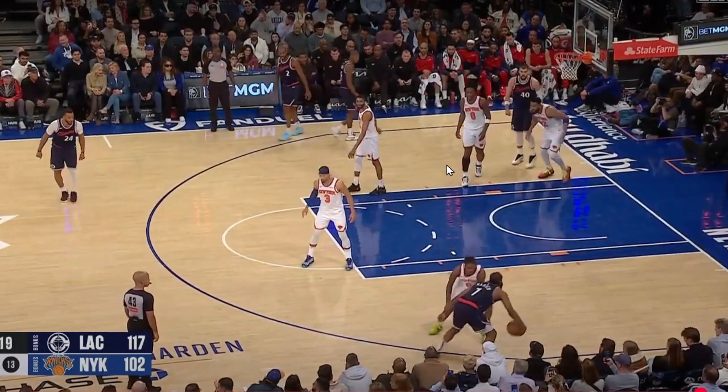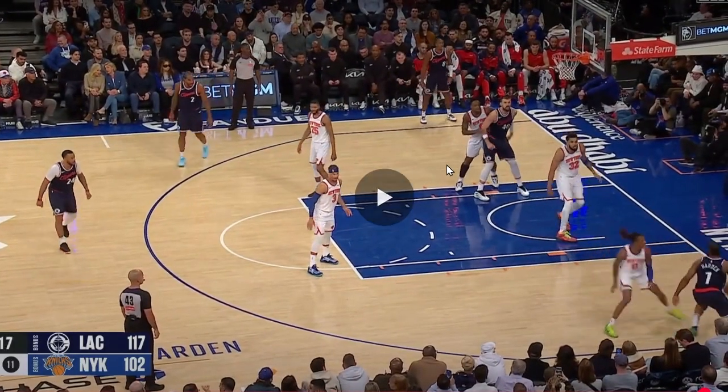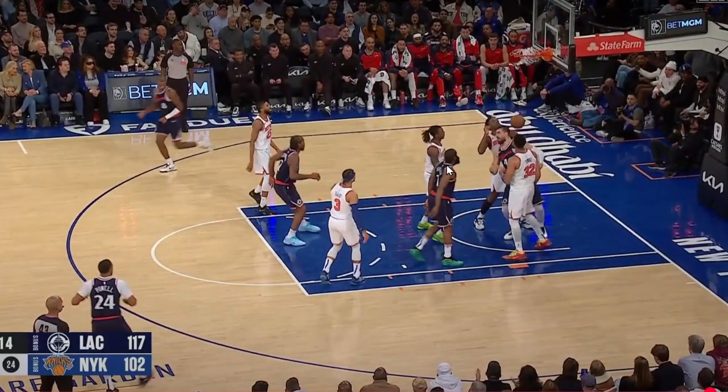117-102. I will admit, the Knicks did make this a relatively close game for a second there, but ultimately the Clippers come in, hit a couple of shots, Zoo with the big putback dunk, and this game was over.